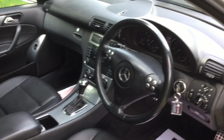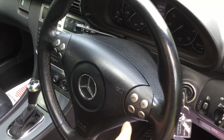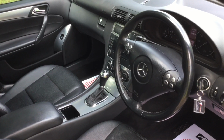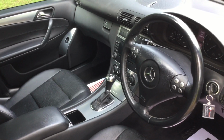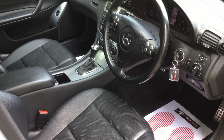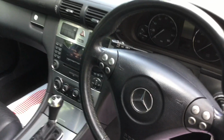Okay, so you've got the 3-spoke steering wheel with the sports package. Now you've got buttons on here to do with telephone. That was just the standard functionality. There is no phone system that works on these cars unless you have the Mercedes-Benz pre-wired system. Okay, you get some dealers that will tell you it's got Bluetooth, but it generally hasn't.